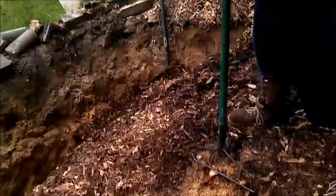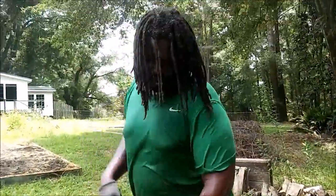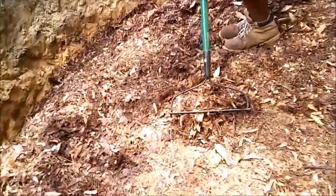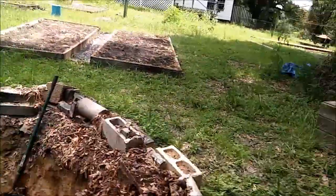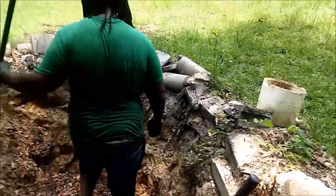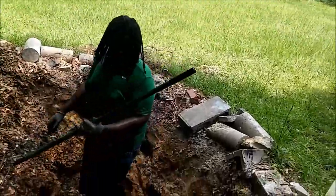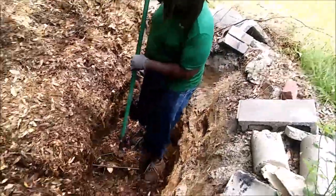But you see, it's got some sandy soil in here too. See that right there? It's got a few things in here. And basically, let's see if I can... Maybe move some of this, it's probably too deep to grab some of this. Here you go. It's right there.